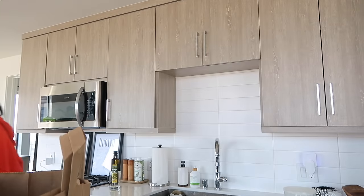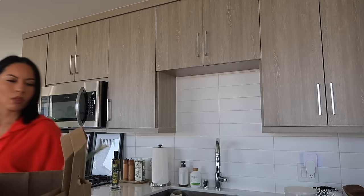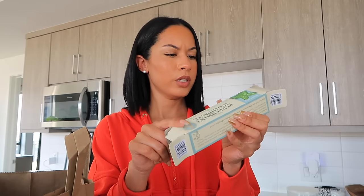So first things first, I got a new toothpaste from Trader Joe's. I was looking at their stuff and right now I use the Tom's toothpaste, but I wanted to try this one. This is the peppermint toothpaste and it's anti-cavity. It has baking soda and fluoride. I took it out of the packaging and put it in the bathroom. Hopefully it's good. I'm hoping that it's nice and spicy because I like a little spice to my toothpaste.